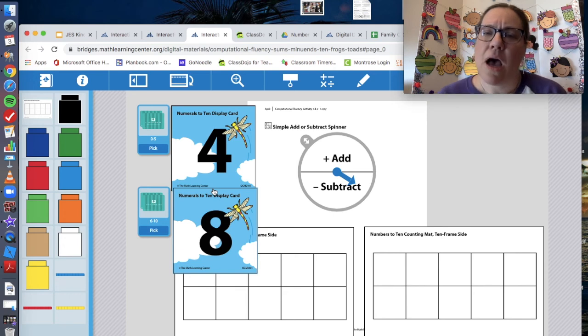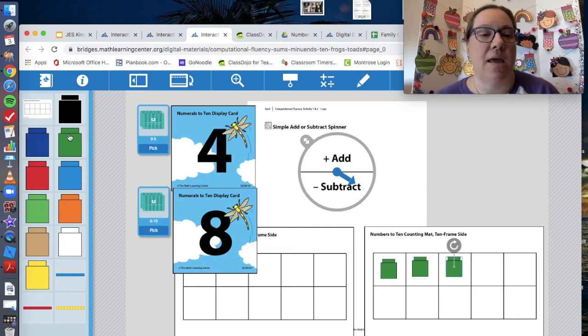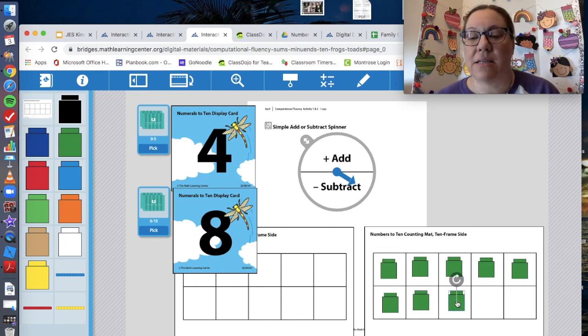Interesting. Okay, so how many frogs did we have on the log? Correct, 8. So let's do that. 1, 2, 3, 4, 5. Oh, I love your counting with me. 6, 7, 8. We have 8 frogs sitting on the log.